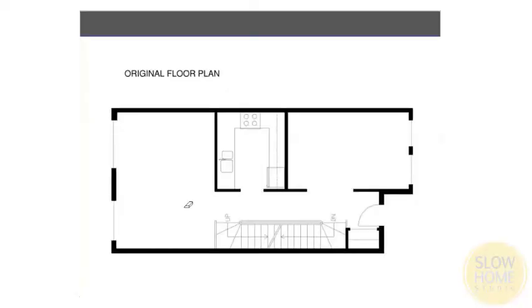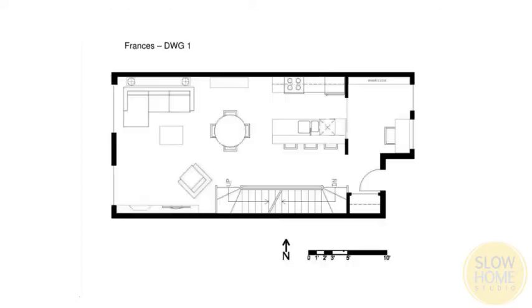So this is the original floor plan, and we had the kitchen in the middle, and we had a staircase along one side. It was a typical infill townhouse condition, and the challenge was to create a dining space, and you had the option of either removing the kitchen or trying to come up with a space with the existing structure. Everybody moved the kitchen.